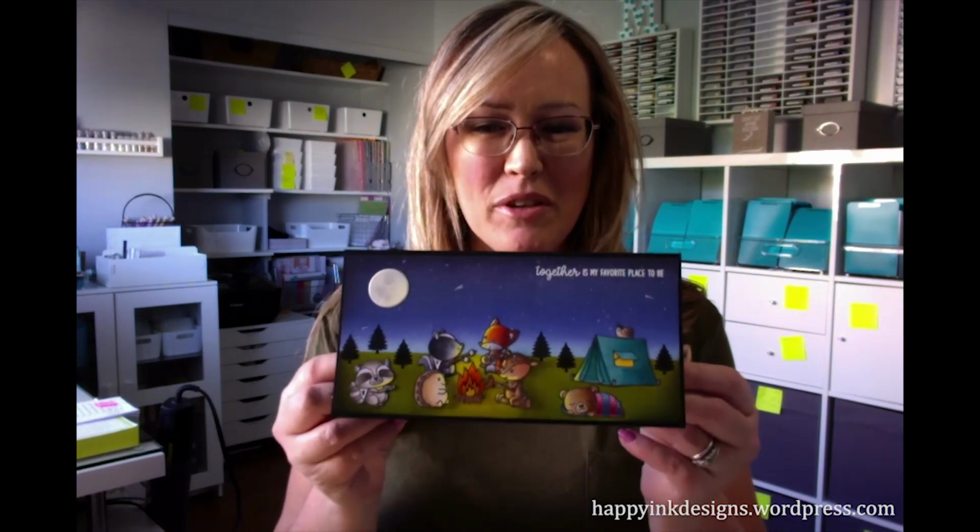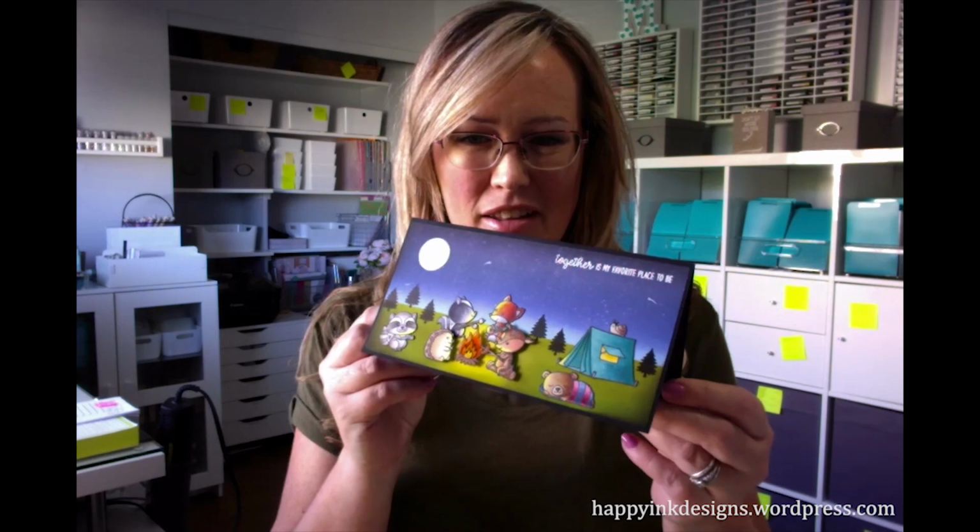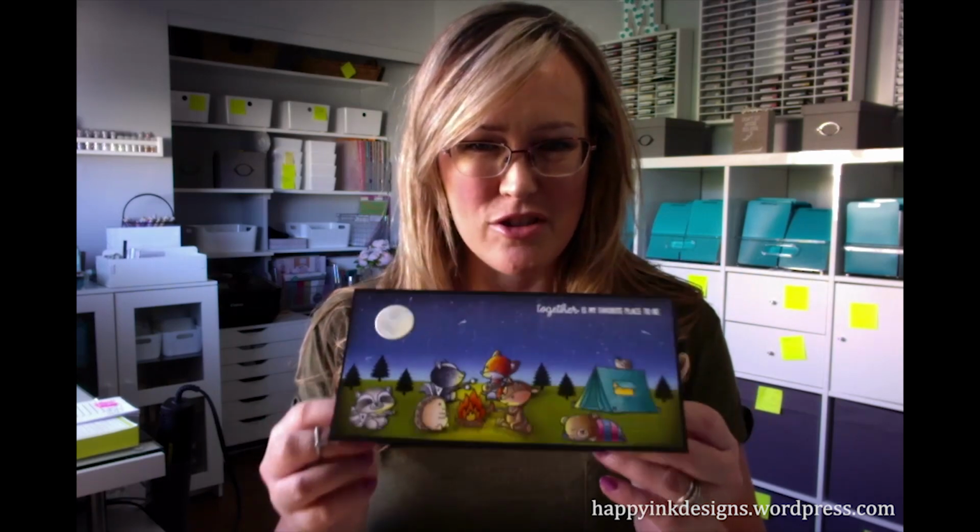Guys, I just wanted to hop on here really quick and show you how I made this cute little camping card using the stamp set from Sunny Studios.